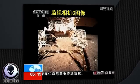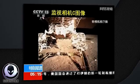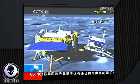Intact spacecraft on the moon. Let's take a quick look at the footage, hot off the airwaves, documenting the rover's descent down onto the lunar surface. Let's take a look.